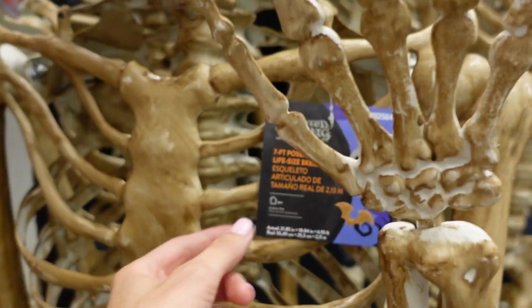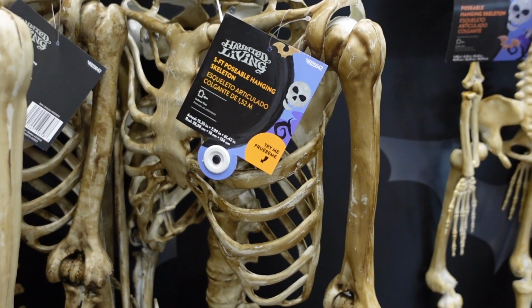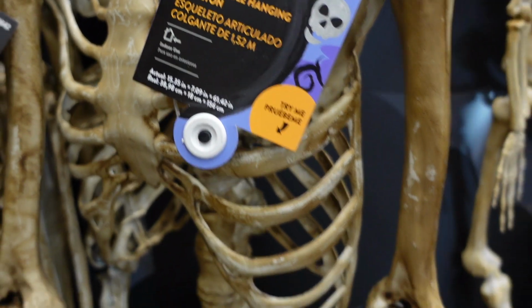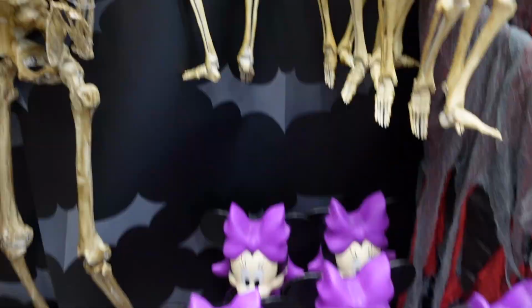I don't know how tall this is. This one is 7 feet. This guy is 5, and these little ones, I'm not quite sure. Oh, here's the dimensions right there. There we go. Oh, please try me. Okay, what does he do? Oh, does he just light up? Okay.